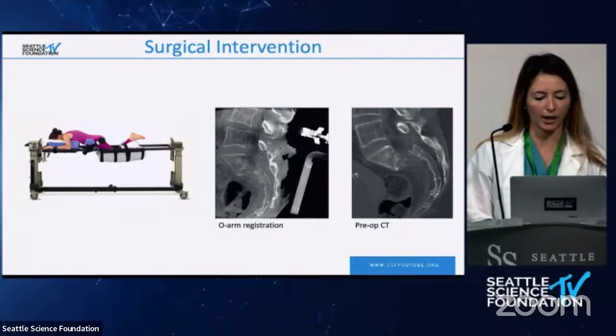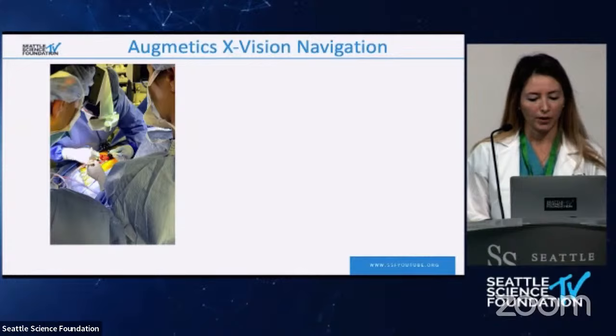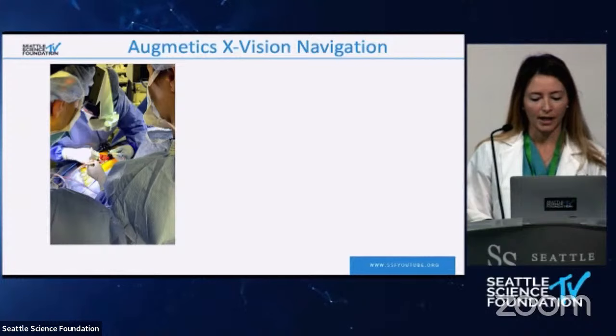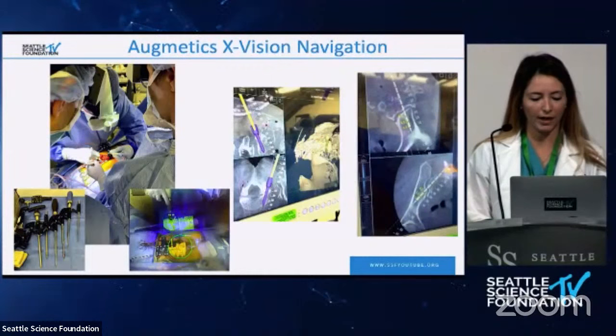So for this actual case, we used augmented reality navigation. This is our intraop setup. That was me on the right, Dr. Witham across from me, and you can see that we're wearing headsets. When we use navigated instruments, this is an example of the display on our headsets. You can also monitor the navigation on a screen, and that's an example of pedicle screw placement.